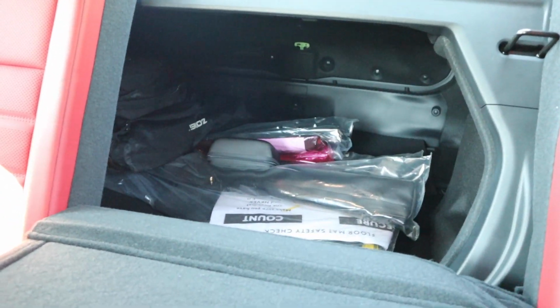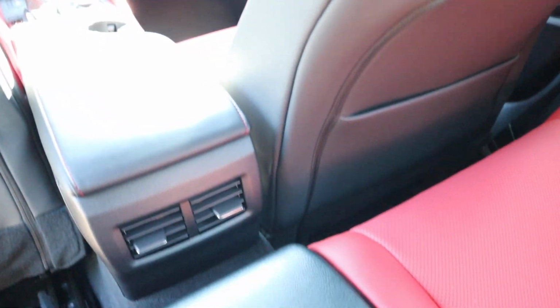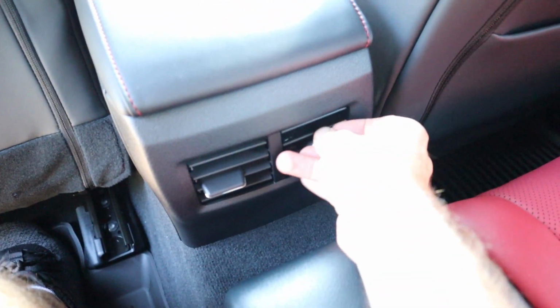You can get this angle with the amount of space that is available. Now at 5'10", I actually have plenty of room. This seat, of course, could be moved forward so you can accommodate for your backseat passengers. You do get climate vents, which is nice. And headroom, I am touching the headliner. This isn't something you're going to buy to put people in the back all the time, but if I needed a quick ride, I could definitely make it work.